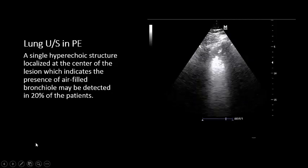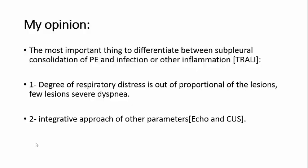So again, wedge-shaped hypoechoic pleural-based lesion with localized pleural effusion and then basal pleural effusion and a hyperechoic lesion inside, and at the same time, if you fire the color Doppler, you would find no color inside but congested vessels outside. In my opinion, the most important thing to differentiate between subpleural consolidation from pulmonary embolism infarction, and infection or other inflammation like TRALI, is the degree of respiratory distress. If the degree of respiratory distress is out of proportion to the lesion, if you see only a few wedge-shaped lesions and too much respiratory distress, please consider pulmonary embolism, especially if there are signs of acute cor pulmonale. But if pneumonia is the cause of subpleural consolidation, you will expect a lot of subpleural consolidation and a lot of B-lines.